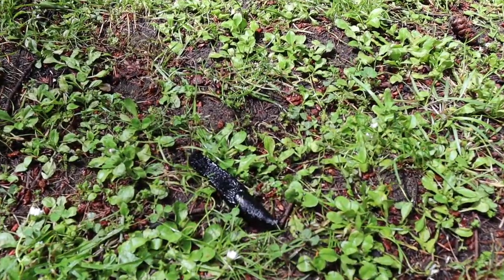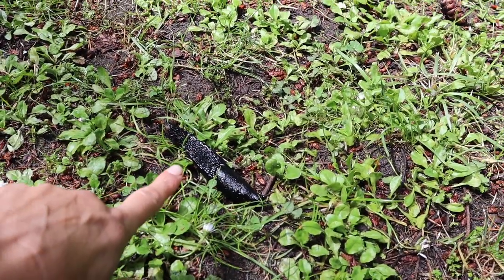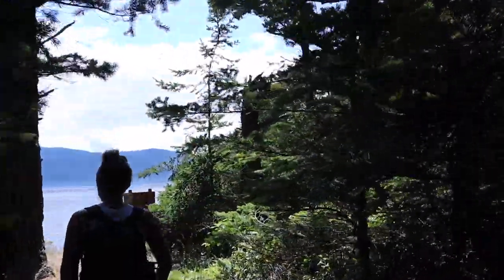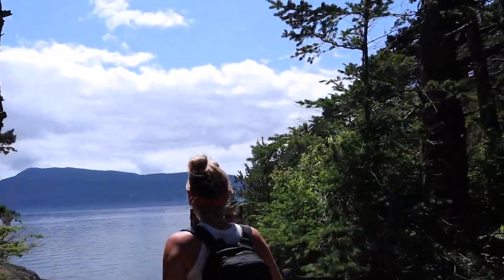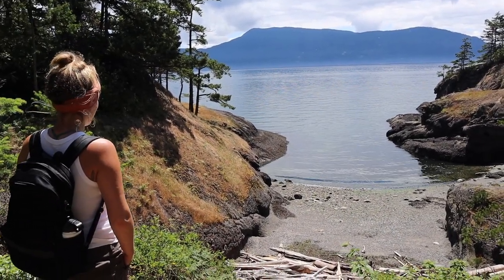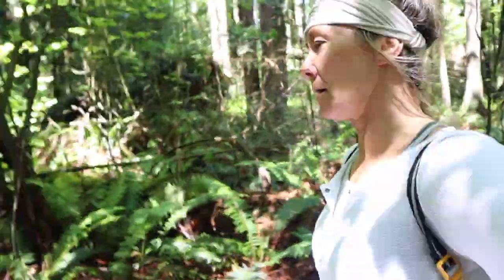This guy. Look how big he is. Gross. They were right. They did say take every right you see. Yeah. What do you think? It's gorgeous. Every view is like a postcard. Old ones.